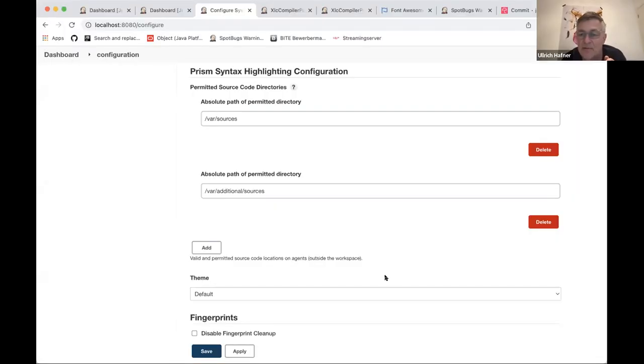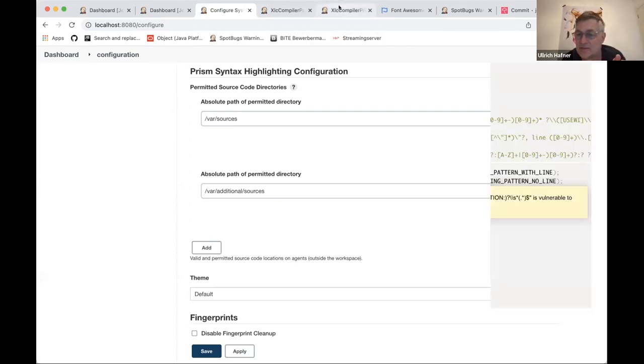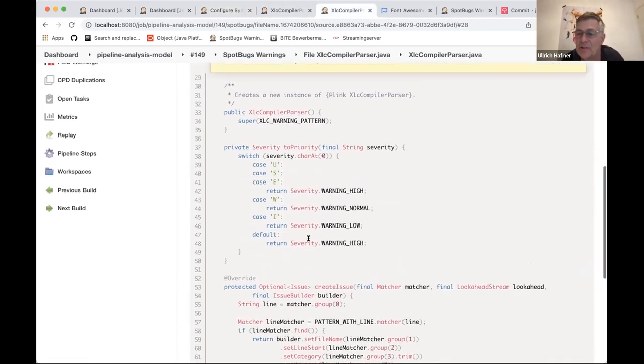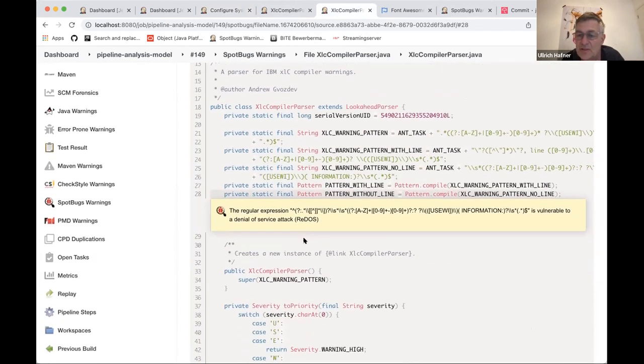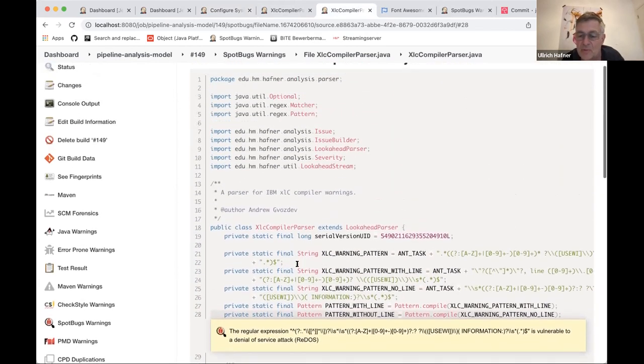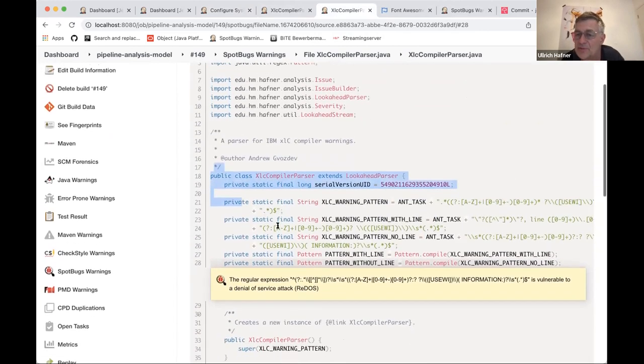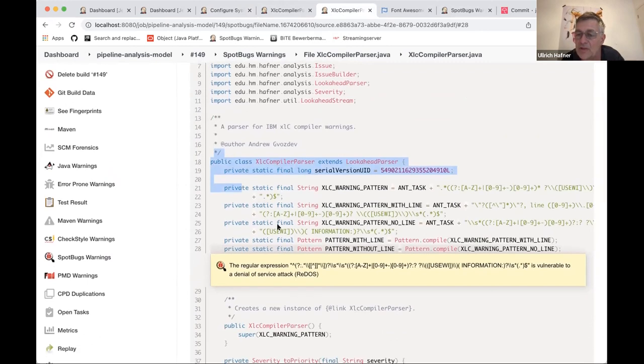So last year, I think I introduced the new plugin that can highlight source code. I'm using it in the warnings plugin to render the source code. So here is one example in one of my warnings plugin views, where you will see the source code of a warning, and you see here the warning highlighted. And what I'm using here in the background is the Prism plugin now, which is rendering the source code using JavaScript.